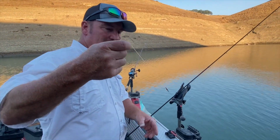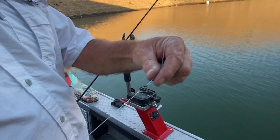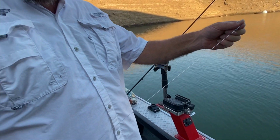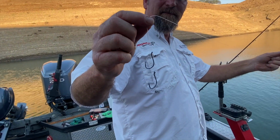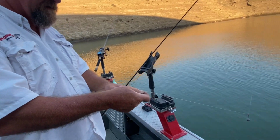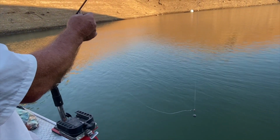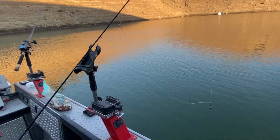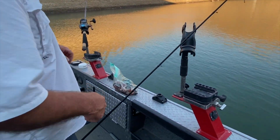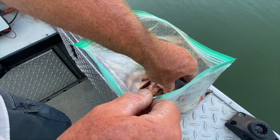Our setup for catfish tonight. We have a snap swivel to a barrel swivel to a 3-foot leader. And is it a 30-pound fluorocarbon? That makes no difference. They're catfish. They're not shy. And what are we using for bait? Cut bait. Dead fish. Just a variety of whatever you've got.